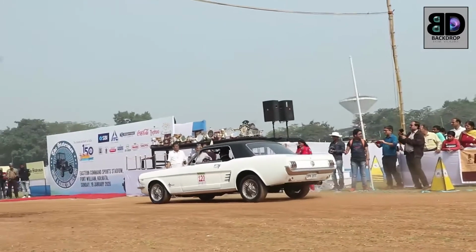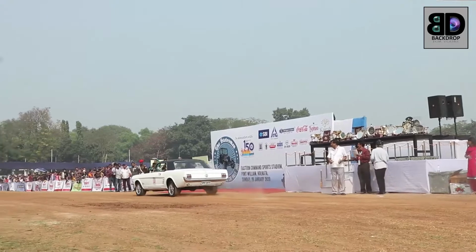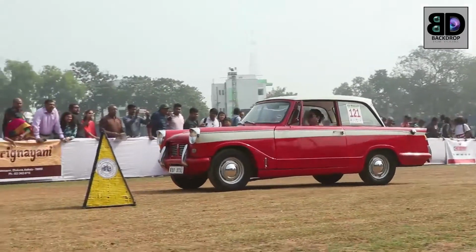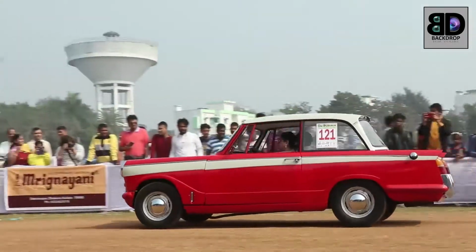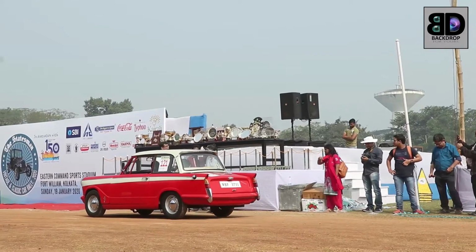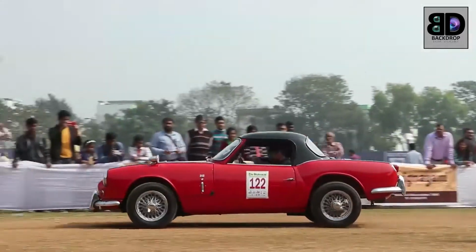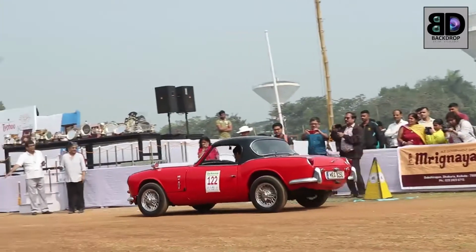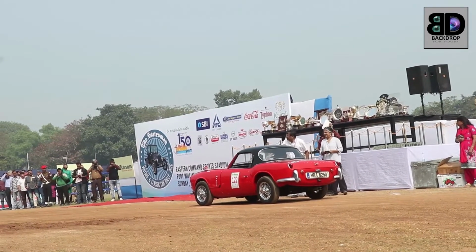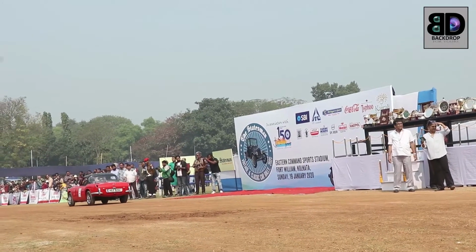You have entry 120, a 1964 Ford Mustang. Here we have entry 121 as a 1964 Standard Herald owned by Shobhajit Kumar and is being self-driven. Entry number 122 is a 1964 Triumph Spitfire, literally spitting fire on its course, being owned by Shoikot Dotto and is being driven by Monojit Dotto.